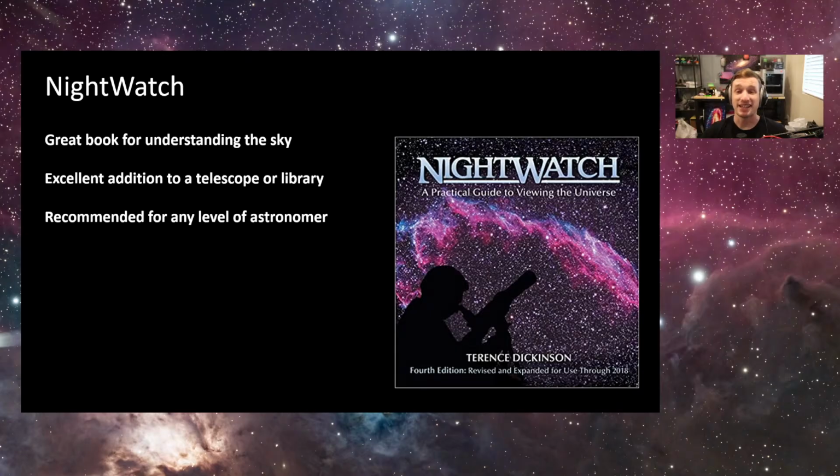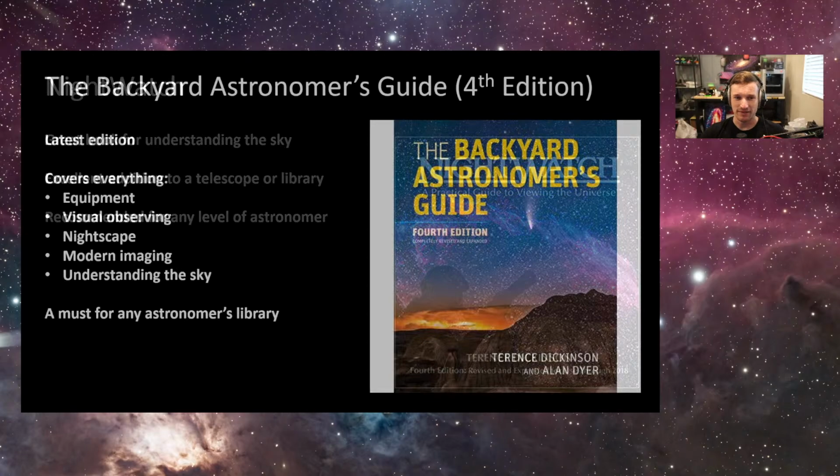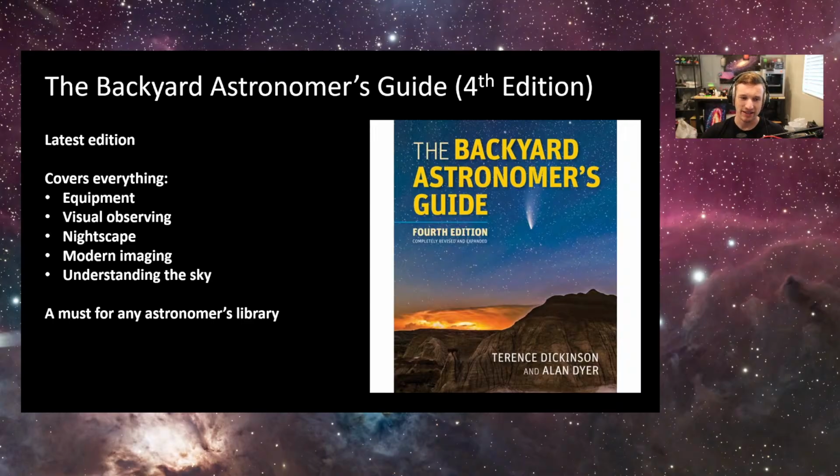Now, advancing on that, my personal favorite and most recommended is the Backyard Astronomer's Guide. The latest edition is the 4th edition. This thing is like a crash course into astronomy. It's a heavy book. It's a good sized book. There's so much information inside of these books. It's crazy. I don't have the 4th edition. I really should get it picked up. I have the 3rd edition, but the 4th one is just updated with some more modern stuff, probably more for the modern imaging equipment.